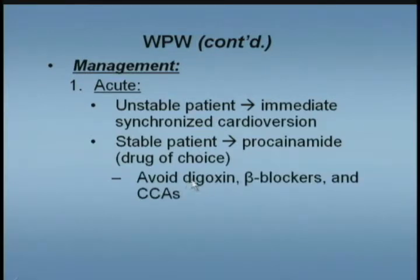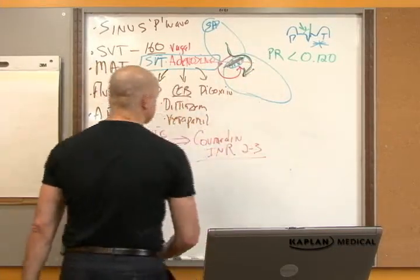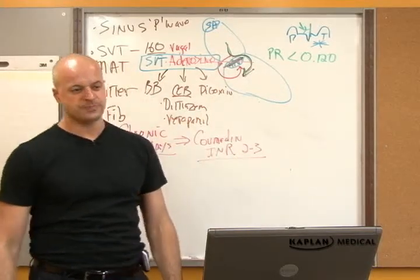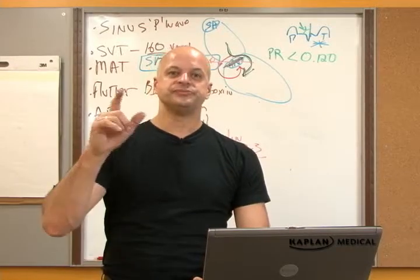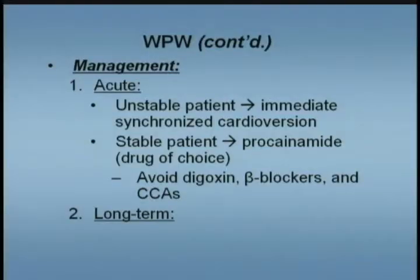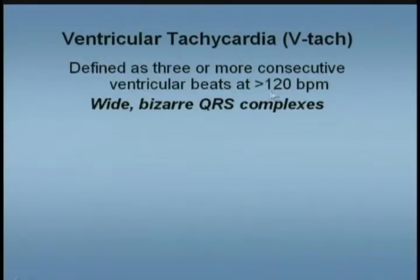Now the reason we avoid digoxin, beta blockers, and calcium channel blockers is that they can block the normal AV node and force conduction around it. And therefore you get increased Wolff-Parkinson-White conduction, increased SVT and VTAC. In the long term, you use a radiofrequency catheter to ablate the aberrant conduction tract, and it's curative, 95%.